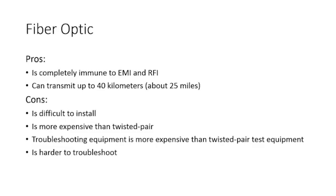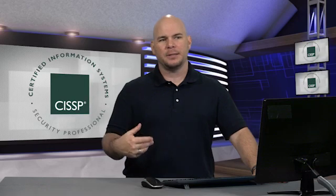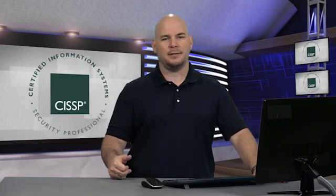So that's pretty good. It's harder to tap into a fiber optic cable, right? I can't necessarily just pull back the coating for fiber optic cable and clamp on some alligator clips and get that signal off of there, right? Because there's no electrons. It's light. So it's harder to tap into. You have to get to the ends to make that happen.